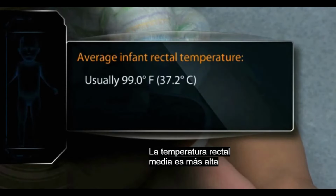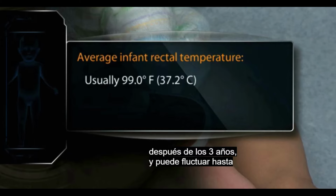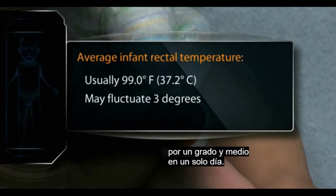Keep the thermometer in place for at least 2 minutes. The average rectal temperature is higher in infancy and early childhood, usually 99 degrees Fahrenheit until after 3 years, and may fluctuate as much as 3 degrees during a single day.